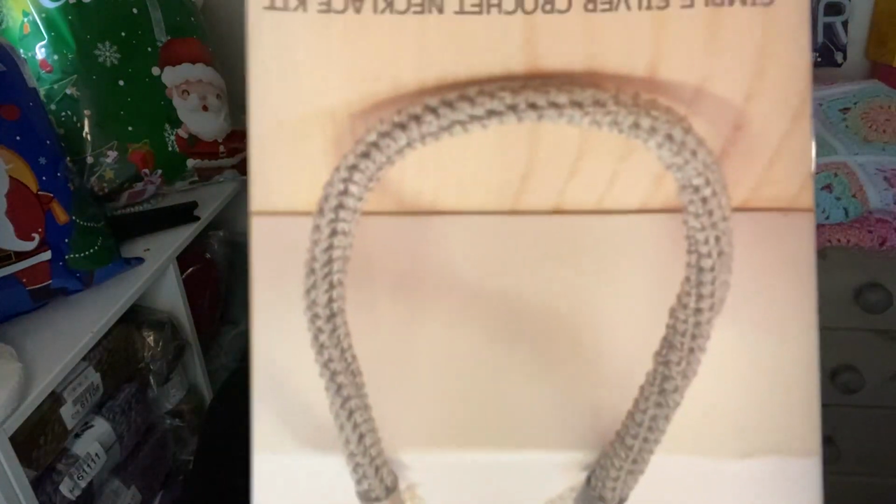And I have this. Now this is for making, well, you can make a necklace. You can crochet a necklace with silver thread, and I will show it to you. I have to undo it to show you. So you get all the stuff. This is real proper silver thread. It is silver, and there you go.